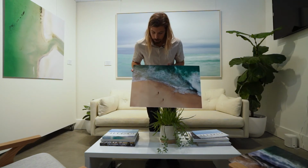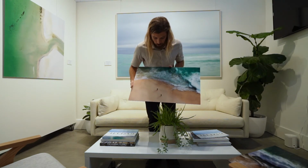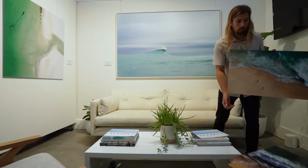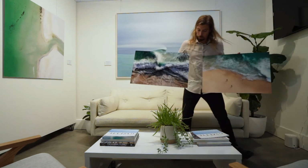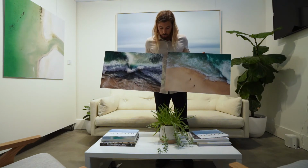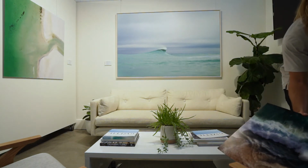And I also love how you can see these little footprints here. It's a really, really strong image to me, really powerful. And so what's cool about these is they can be collected together. They kind of look good together, similar color palettes, similar ocean. And then I'm actually going to show you one more from this series in just a moment.